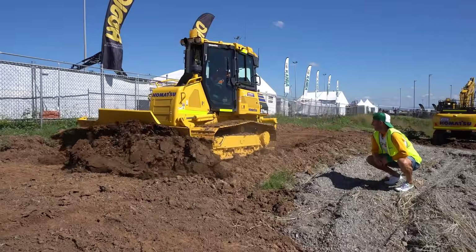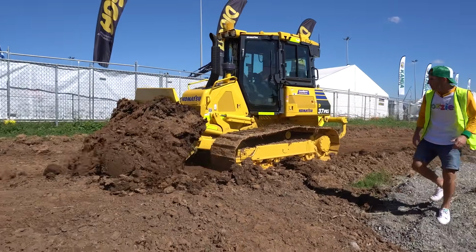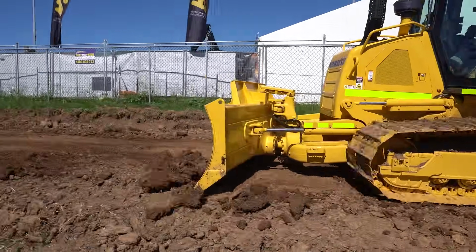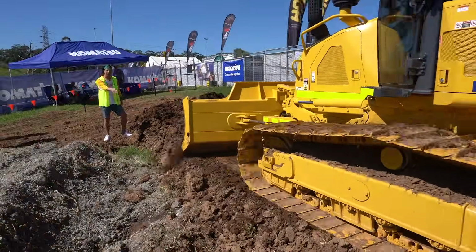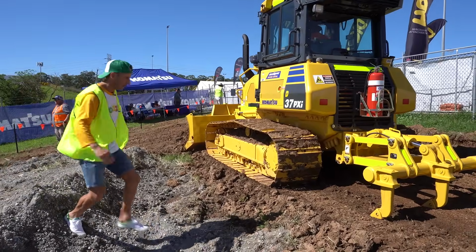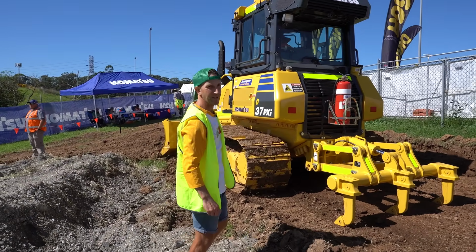Ew. Look at all the dirt. Just go straight through it, no dramas at all. How cool. Amazing. Then you've got the big teeth at the back there. Look at that. Man, what a cool machine.